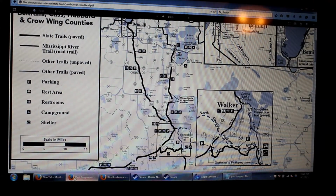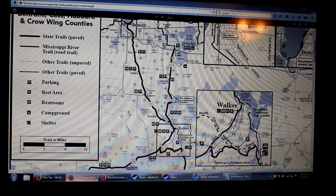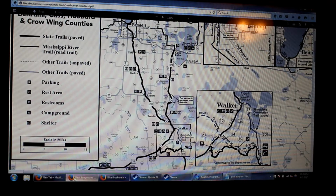And every other town except for those, other than Benedict, has food in restaurants or stores, which means you can get water there as well. Those places listed are places where you can get water any time of day. So they're public pumps that are freely available, which is really nice if you're going through after 5 o'clock or before 9.